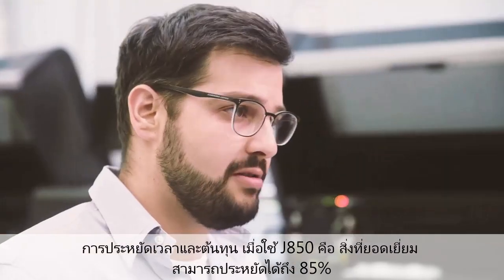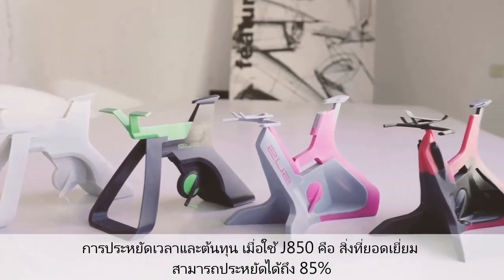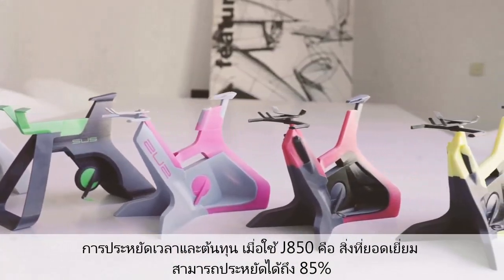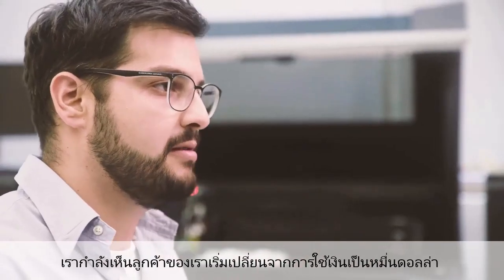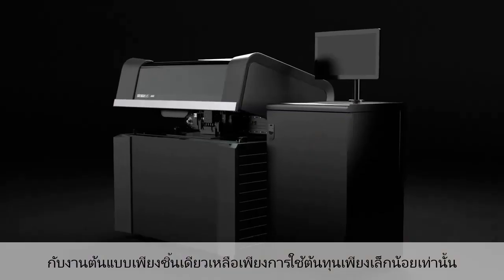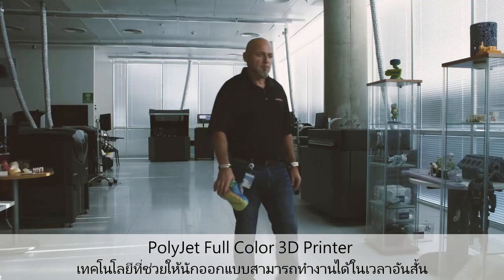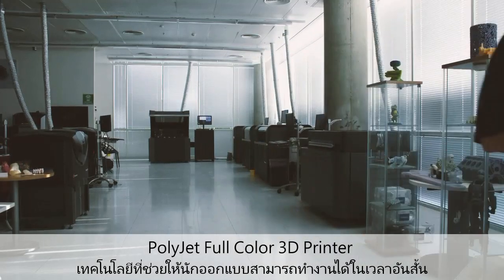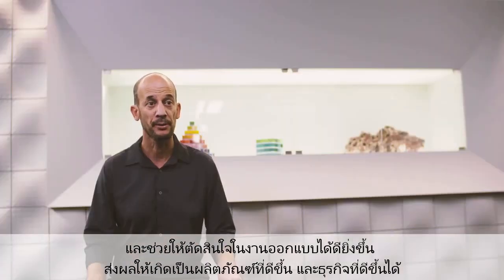The time and cost saving when using a J850 is phenomenal and can reach up to 85%. We're seeing our customers moving from spending tens of thousands of dollars on a single prototype to a fraction of the cost. PolyJet full-color 3D printing technology enables designers to iterate many more times in a shorter period of time and to make better design decisions that end up with a better product and a better business.